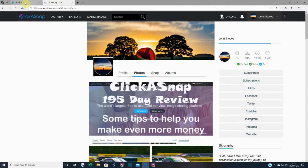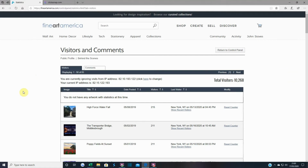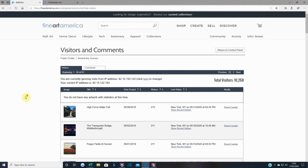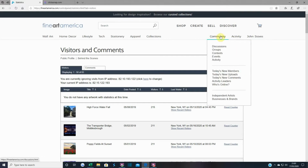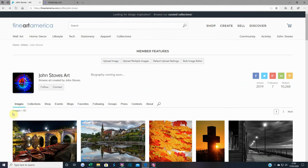But I've been on Fine Arts America for a full year, so I'm going to show you the stats for that full year. Bearing in mind I paid $30, which on today's currency rate is just under £25 for a year. Also bear in mind that I haven't got nowhere near the amount of photos that I have on ClickASnap. I think I've got 83 photos on Fine Arts America. Yeah, 83 images.